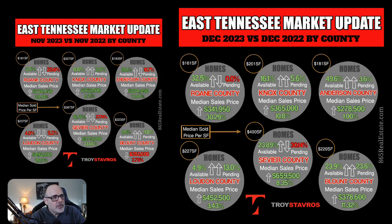Loudon County available inventory is up 4.9%. Pending sales are up 13%. And the median sales price in Loudon County is up 3.43% compared to a year ago and came in December at $452,500, with the median sold price per square foot coming in at $227 per square foot. In Sevier County, available inventory is up 23.89%. Pending sales in Sevier County are down 30.14% compared to a year ago.